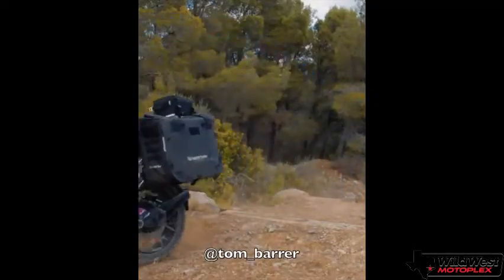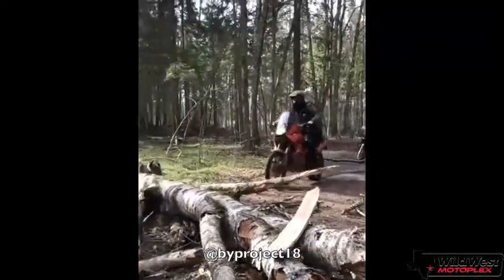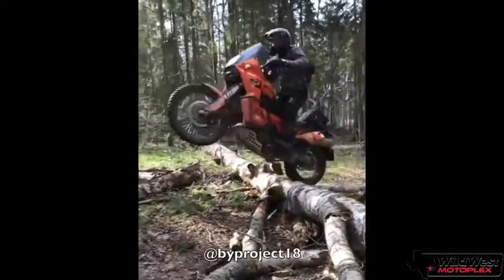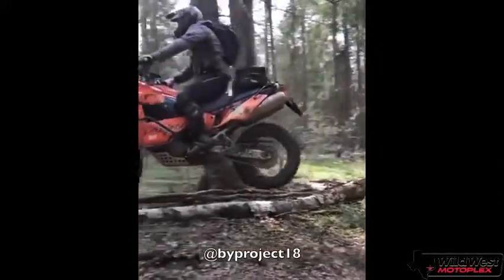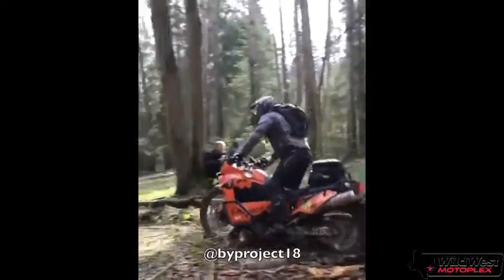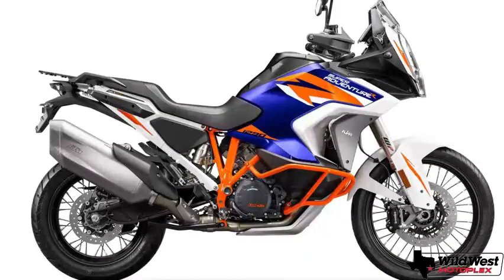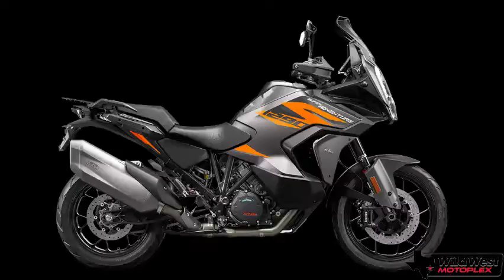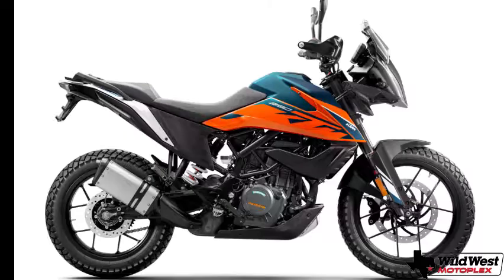There's an upsurge in recent years towards lightweight adventure bikes, which can be as small as 250 and are a great option if you're downsizing from a larger bike or just starting out in adventure riding. Great examples of good adventure bikes would be, of course, Honda's awesome Africa Twin, the KTM 1290 Super Adventure S and R. You can also see the KTM 890 adventure bike and the 390 that they make as well.